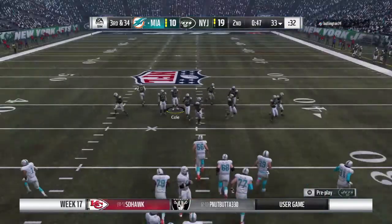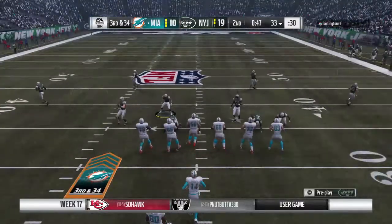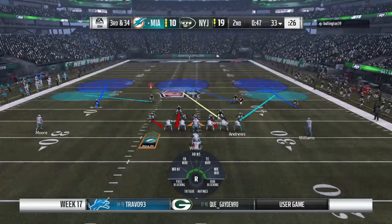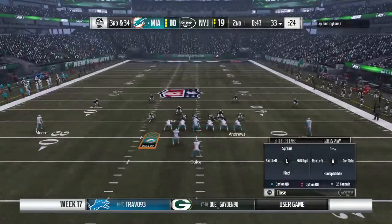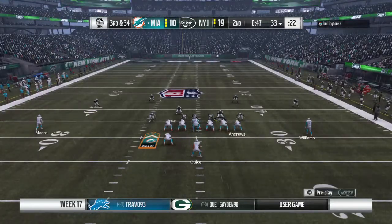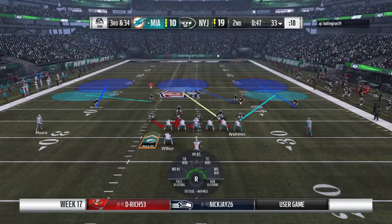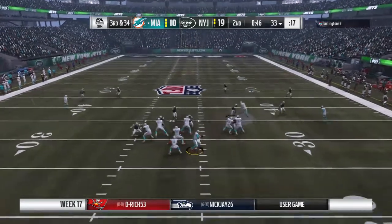Need something from deep in the bag of tricks here after first and second down went backwards. It's third and very long. Now let's go. Blue 90. Blue 90. Darnold.